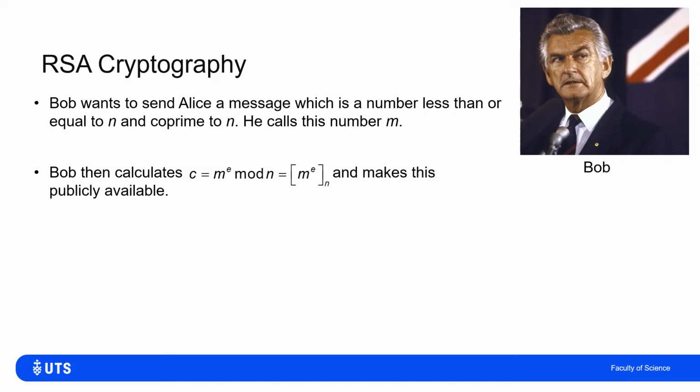So if Bob calculates C, which is M to the E mod N. Remember, Alice has publicized E and she's publicized N. So he can do that. He picks his own M to communicate. He's got Alice's values for E and N. So he can calculate M to the E mod N, and he makes that message publicly available. So that is his message encrypted.